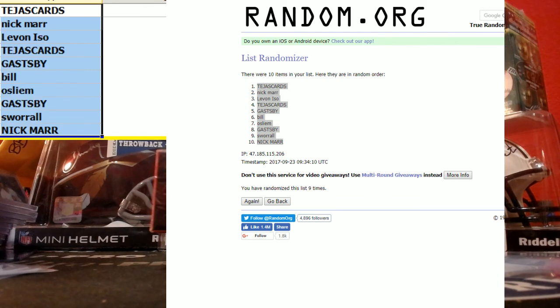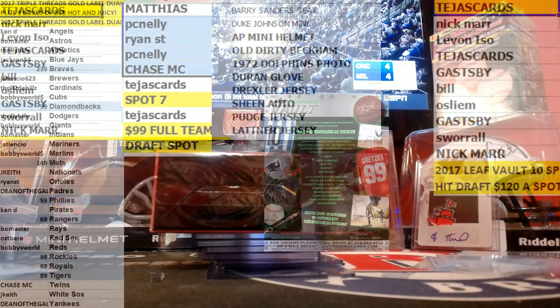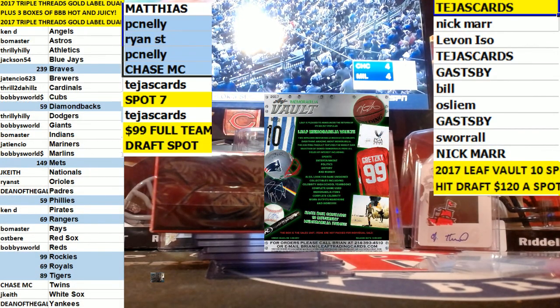All right, Tayes, you got first pick. Rats to you. First pick. Let's close that baseball. We're doing this too. We're going to draft and draft baseball. We're going to multitask here.